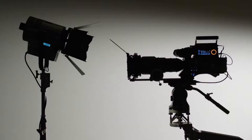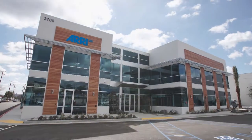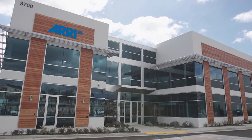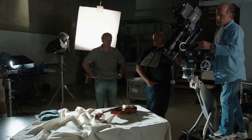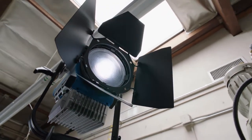On this episode of Inside the Blueprint, we'll visit a company in Burbank, California, that's been lighting up the entertainment industry for 100 years. A company that helps you bring studio quality lighting to portable productions.